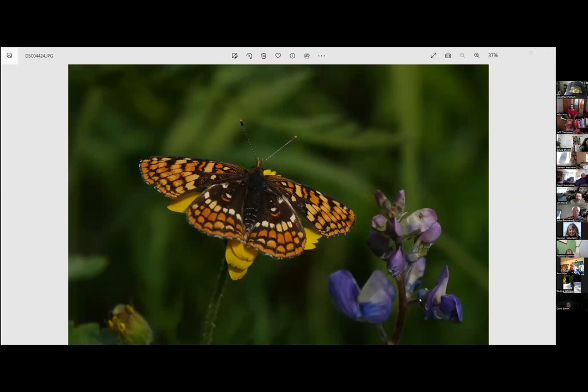This is one of my favorites, and I hardly ever get to see these Hoffman's checkerspots. There were a bunch of them in this meadow. It's pretty high up in between Rainy and Washington passes on Highway 20. So everything was in bloom, and there were just butterflies everywhere. So it was a really nice place to stop in between study weekends.